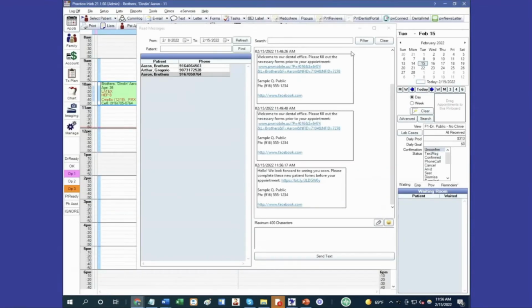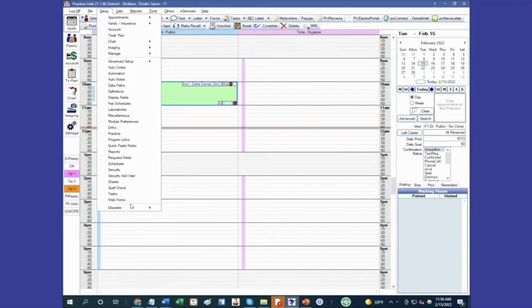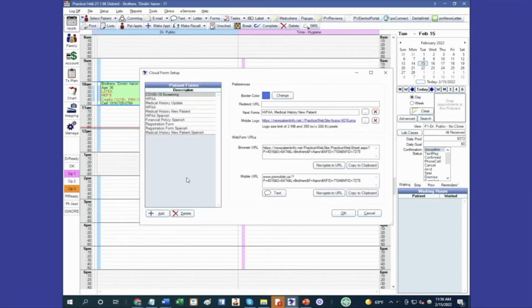So this is the process. It's that easy to text. There's some setup involved, which we can help you with, but once you're set up, it's like clockwork with your templates. Another option I can show you, but some people find this a bit confusing, so if you don't want to use this, that's fine.